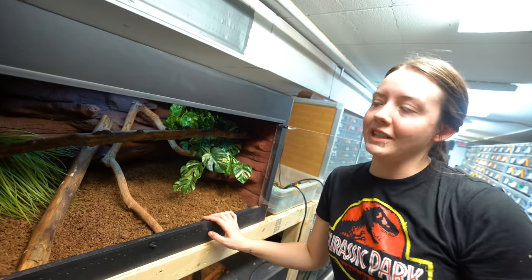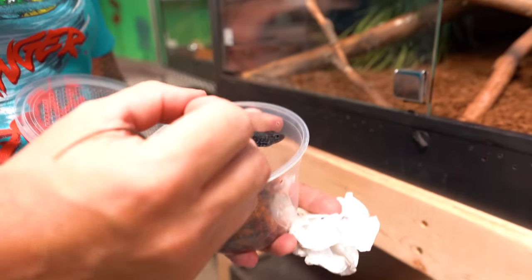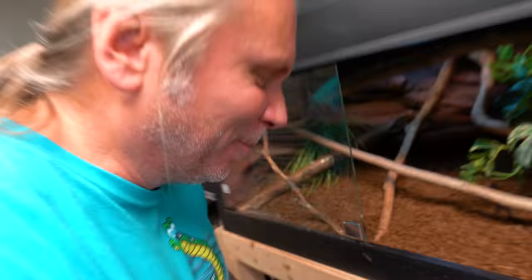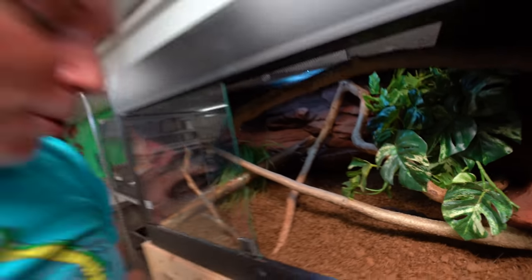Should be all set up for the new lizards. Now it's time to release the little melanistics. These things are so cool. It's neat because you can still see just a little bit of pattern on them. It's almost like a bluish purple. Absolutely incredible. And again, we'll go ahead and just release these guys in here, and then we'll get them into larger enclosures as they get bigger.